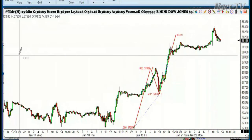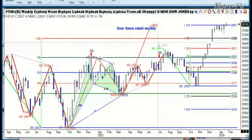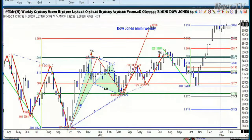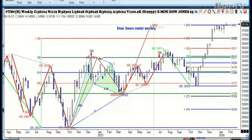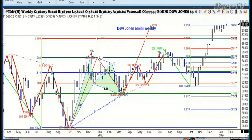But the thing that's most troubling from a technical standpoint, from looking at the Dow Jones, is as you look at this on the long-term weekly, you're going to see that the 1.618 number that it hit 1, 2, 3, 4, 5, 6 times was at 38.051, and we're already 165 points higher than that. And the ABCD on that big move measured to that number, 38.051. So this is either an emotional blow-off type day, or we're going to go a whole lot higher.